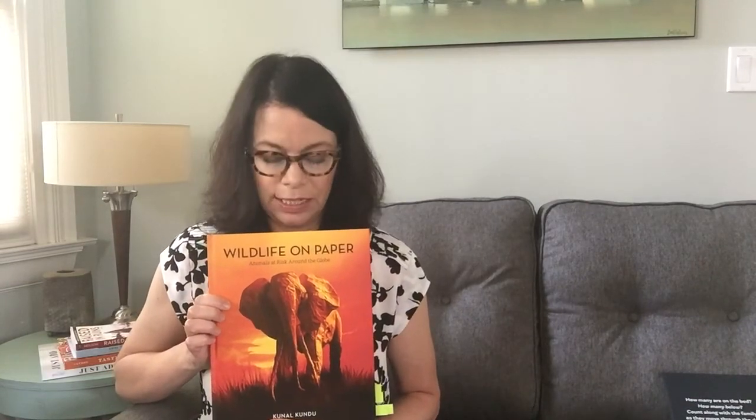Our next book is called Wildlife on Paper. This book depicts 16 endangered animals, bringing awareness about them for kids aged 6 to 9. The author and illustrator, his name is Kunal Kundu. His art is like nothing we've seen before. He's actually an award-winning visual artist based in India. What he does is he uses this innovative crumpled paper technique.